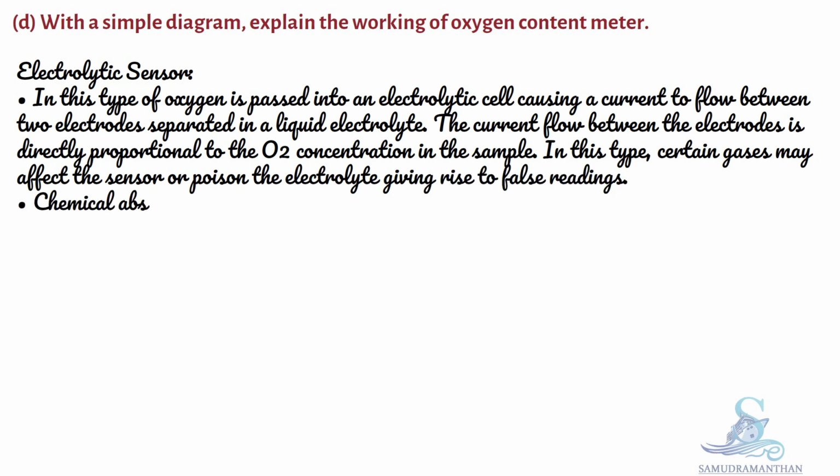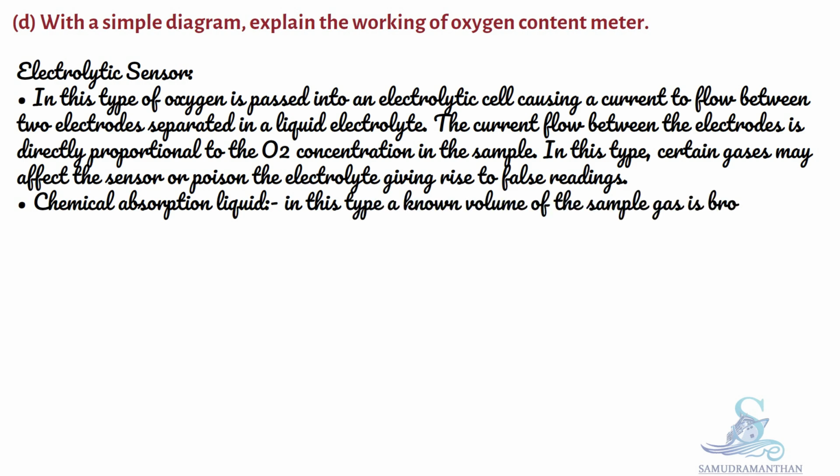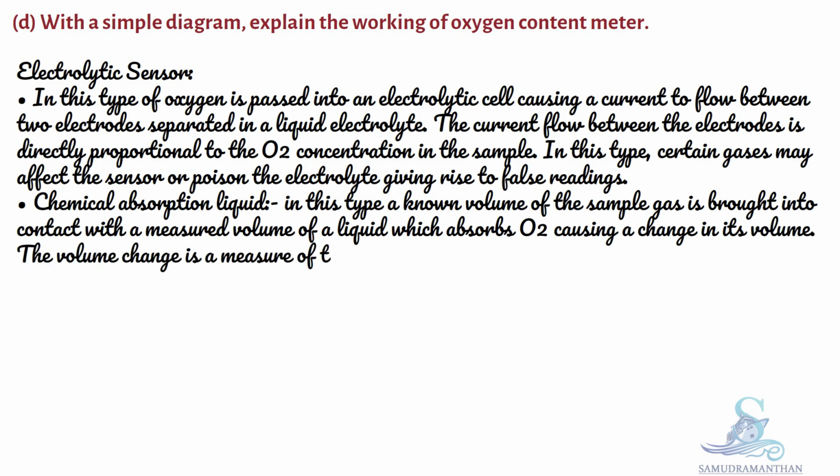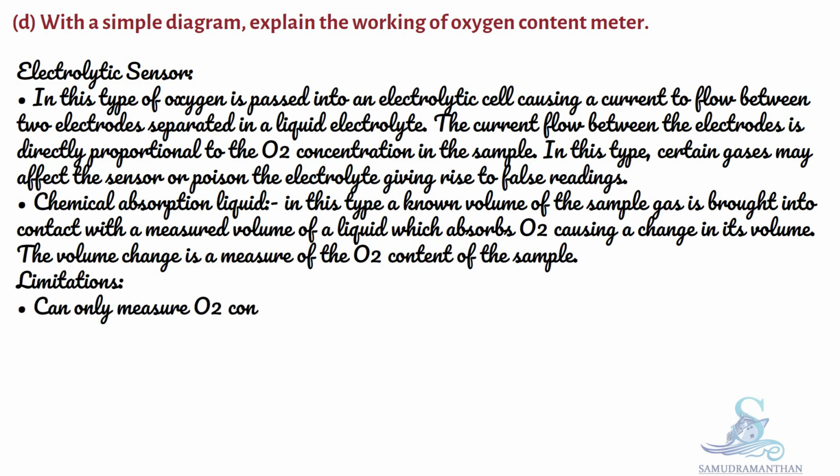Chemical absorption liquid. In this type, a known volume of the sample gas is brought into contact with a measured volume of a liquid which absorbs oxygen, causing a change in its volume. The volume change is a measure of the oxygen content of the sample. Limitations: can only measure oxygen content. Regular calibration before every use.